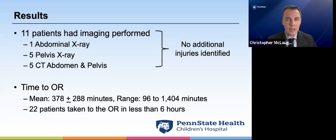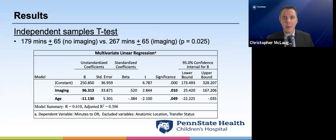So to adjust for patients who were admitted for observation with plan for OR the following morning, we decided to look at differences in patients who are taken to the OR in less than 6 hours, eliminating patients with other contributing factors. Independent sample t-tests showed significantly longer time to OR for patients who were imaged.